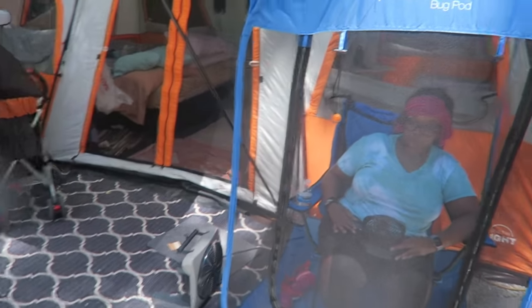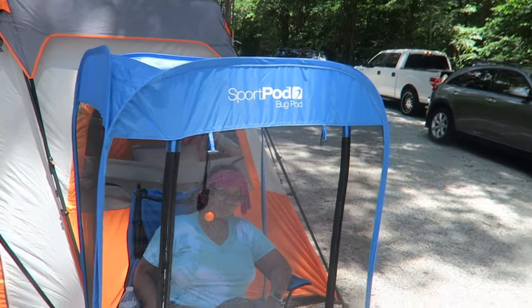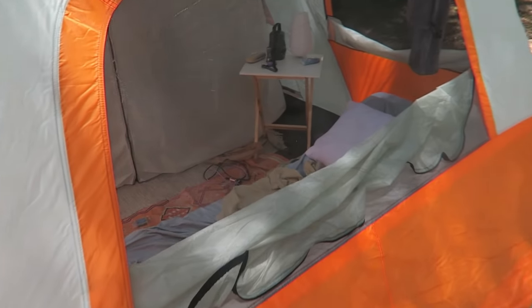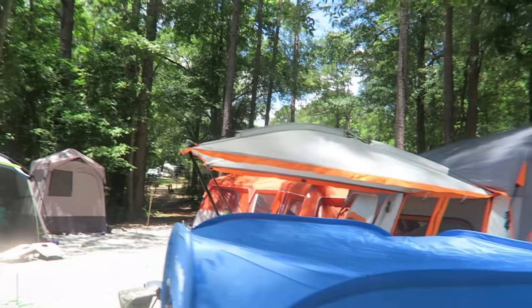She's in this bug pod. My parents' tent. They have the Queen Coleman air mattress and cot. And my sister has a little, almost like a tanning bed cot. It's so low to the ground. She didn't really realize to get it so low to the ground. And she has her little end table there with her things. But this is a 12-person Ozark Trail. And it's really nice. They have like a little canopy here.